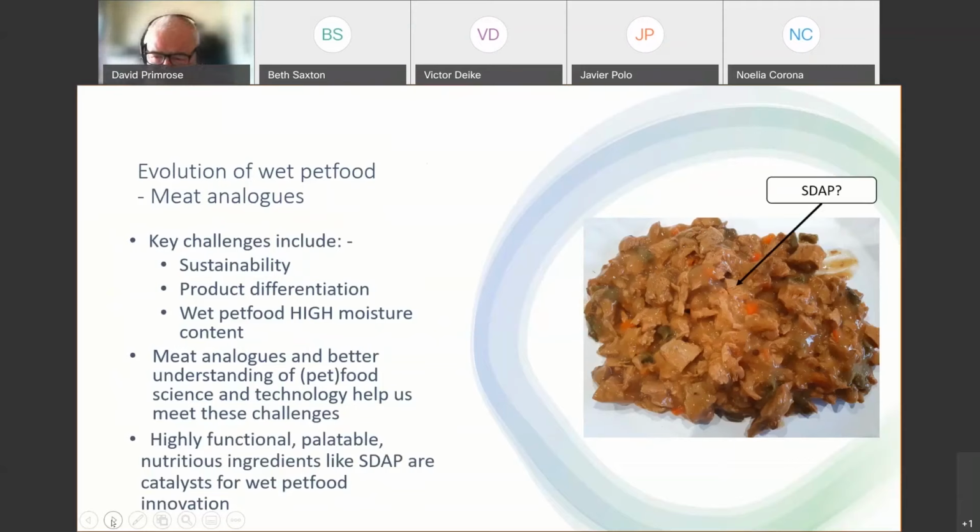There will be more humans to feed on the planet come 2050, and we need a way of utilizing the raw materials we use in pet food more efficiently to create what our pets require and what the pet owners are looking for. Our pet owners are also looking for product differentiation. So you will see on this example on the slide, there are peas and carrots in this. That is an example of how we introduce differentiation into products. But another important differentiation is the different types of textures we see in wet pet food.